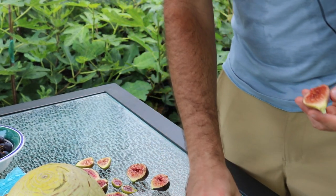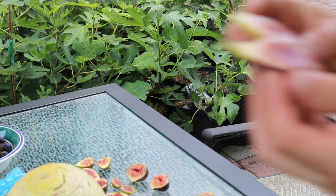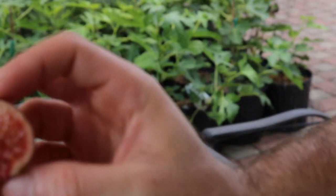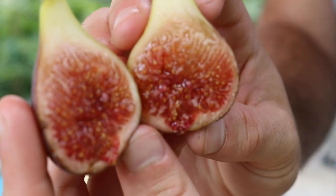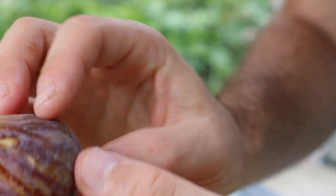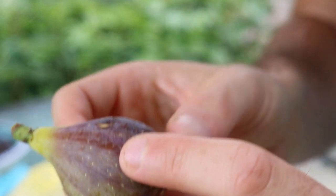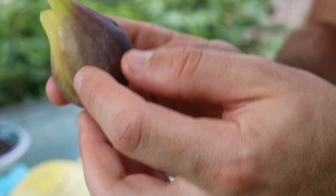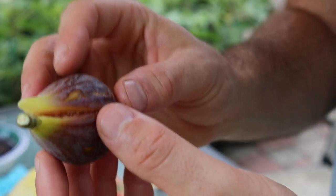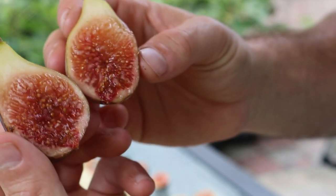Here is LSU Tiger. And as I mentioned, LSU Tiger is basically very similar to a blue Celeste. It's got a similar shape. The exterior also is blue. Really gets a purplish blue color to it. The flavor is a lot like Azores Dark. It's quite fruity. It's a fruity berry flavor with notes of Concord grape.